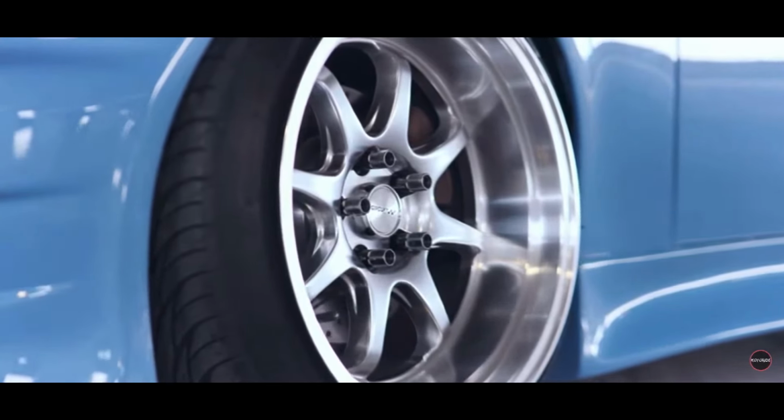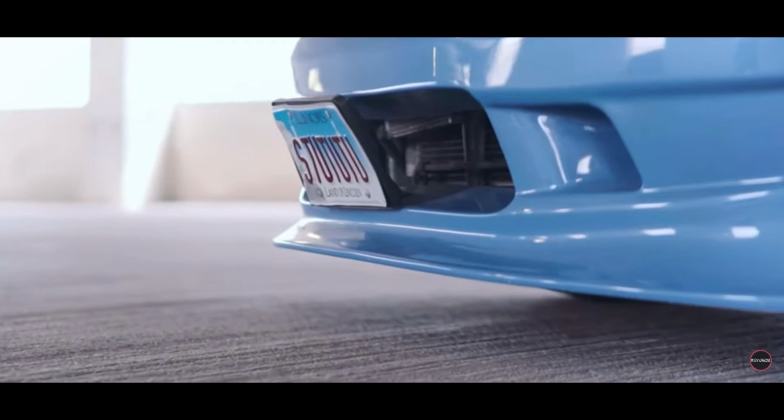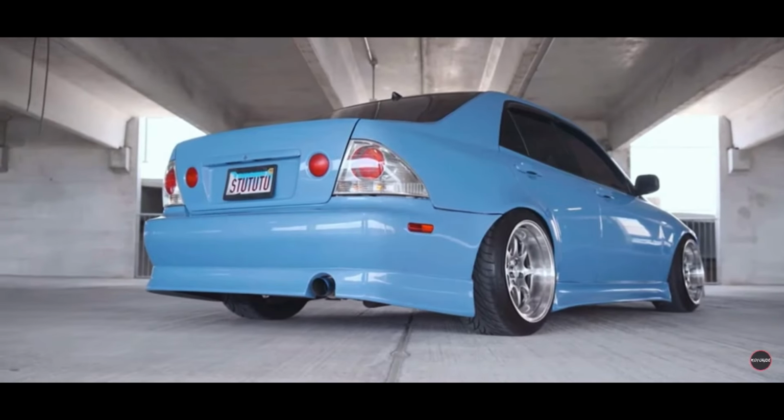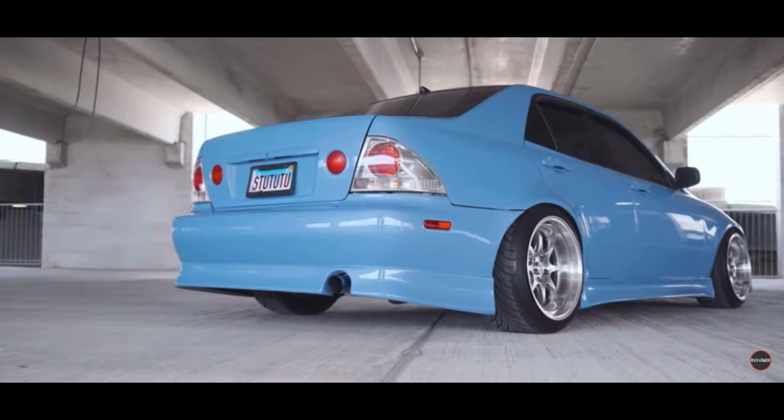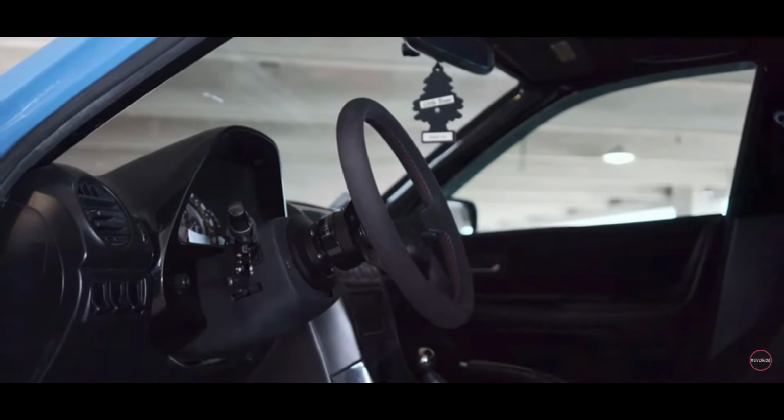If you like Japanese better than German, go with the IS300. If you like German better than Japanese, go with the BMW E46. Personally, I like the looks of the IS300 better. I like everything about it a little bit better. I like the 2J better, so I would go with the IS300. But the last two are honestly up to you. They're pretty much exactly the same, just different countries.